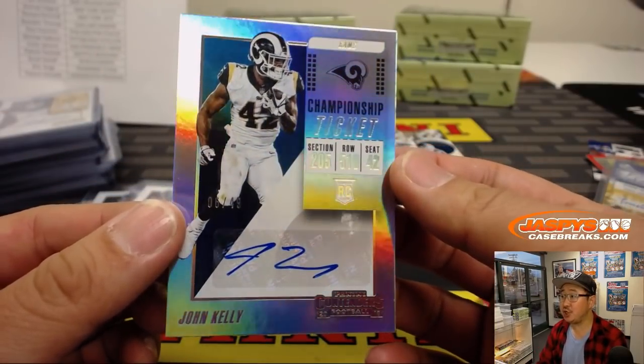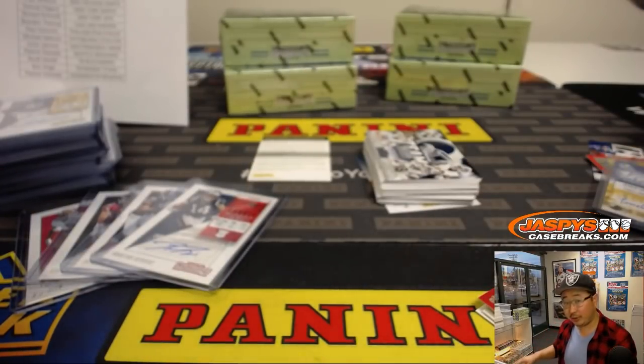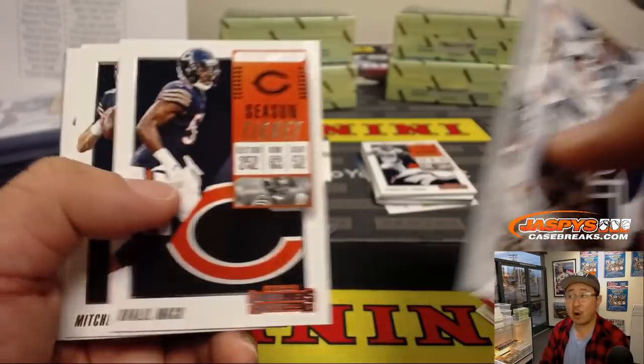Championship ticket, John Kelly out of 49. Rams looking for a championship. They certainly won the offseason, but I think there are some cracks in the armor. I don't think their defense is as strong as people think it is. We'll see how they do. Rams, Mario with the Rams.